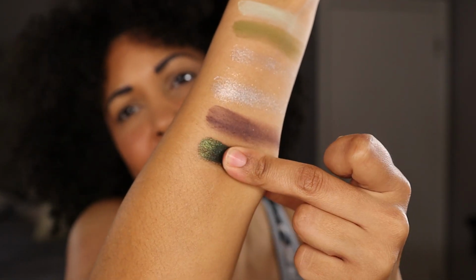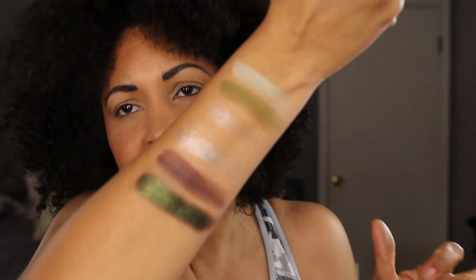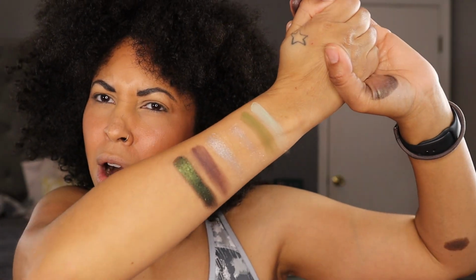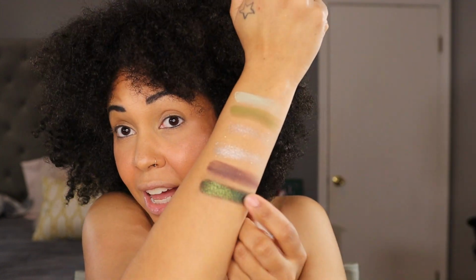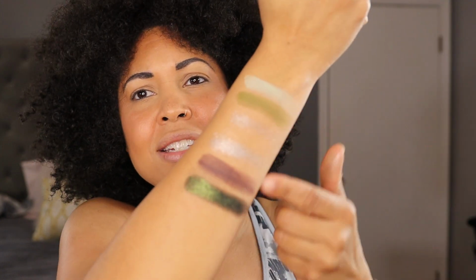Okay, take me to the king and to the forest. Look at this. I like it a lot. Hello, I like this a lot. This is a great color story. If you like earthy tones, this is gonna be for you.